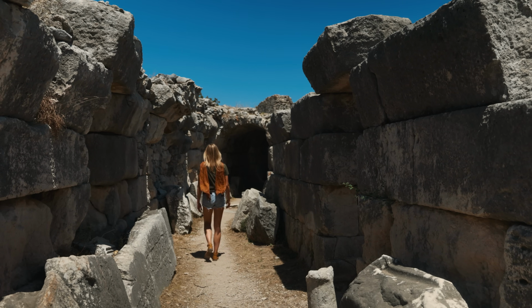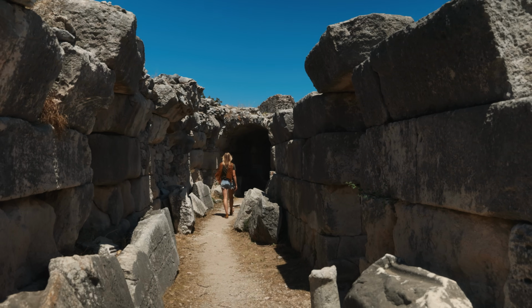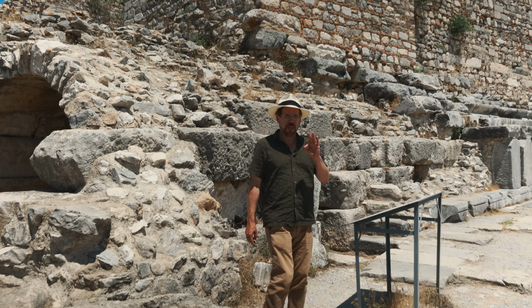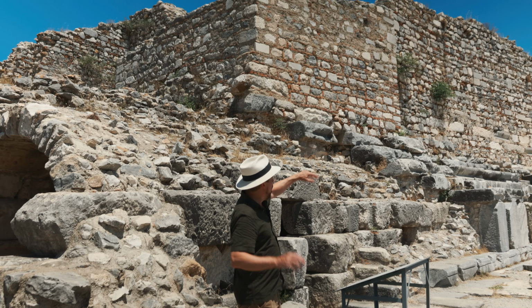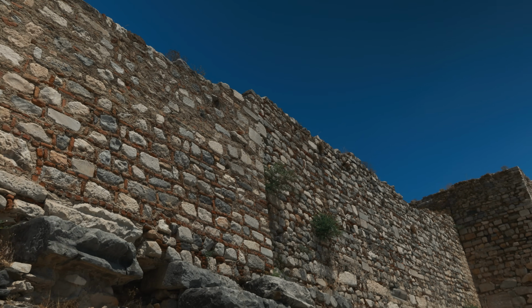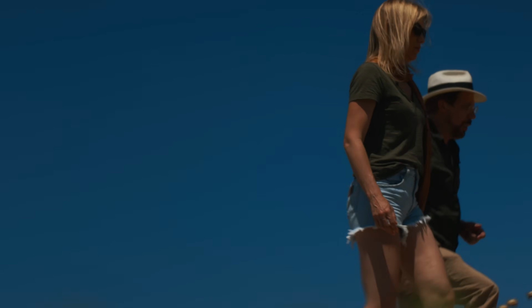Pliny the Elder estimated that the citizens founded 90 colonies around the Black and Mediterranean seas, including the only Greek colony in Egypt at the time, Naucratis. Originally, the theater stood a whole story higher than what you see today. But this fortress here was built by the Byzantines, and they used stone from the upper tier to build the fort. Okay, we're going to go up through the fort and get a bird's eye view of the city.